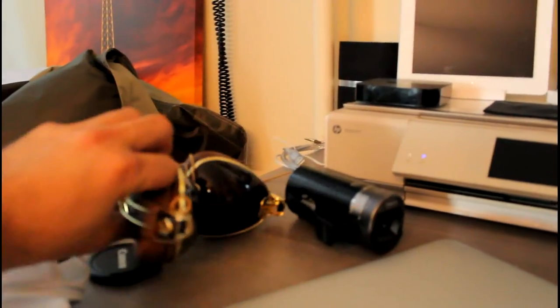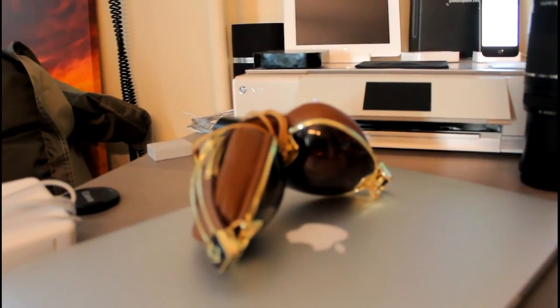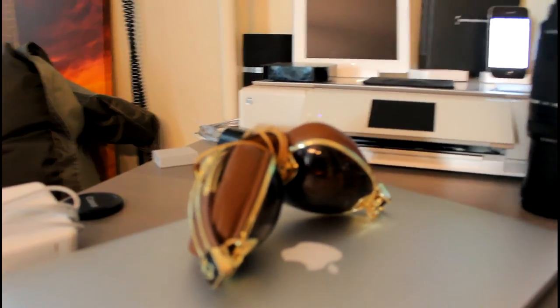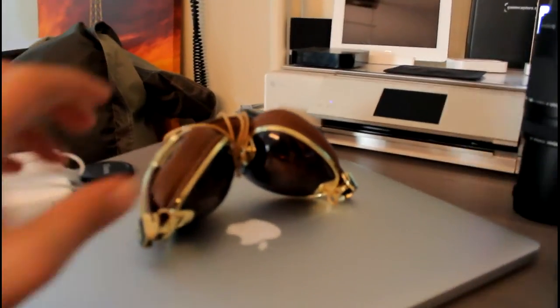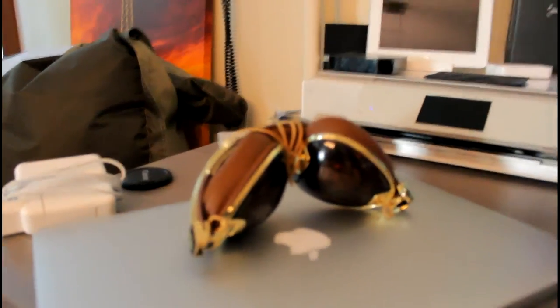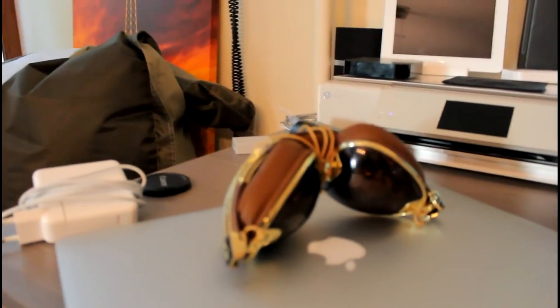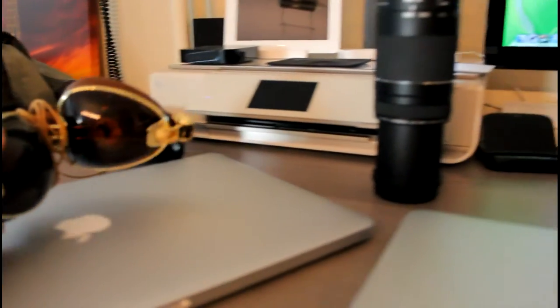And then over here, Skullcandy Aviator headphones. The only reason I got these headphones is because they look sick. They look like they came out of an old plane, and they really look nice. Little glass over here, or plastic, the leather over here, and then the leather over here, and then you just move on. Moving on.